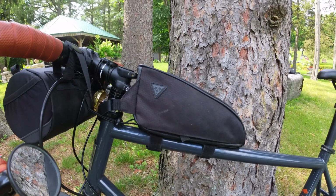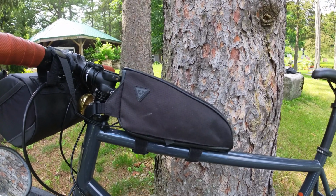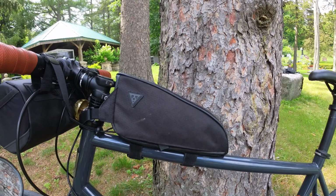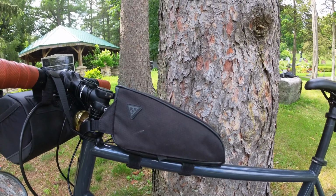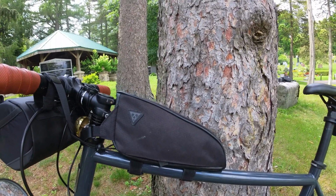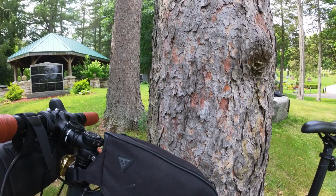So next up is a top tube bag. I also got the Topeak one. It's not the smallest, it's a fairly large one. I haven't used that a whole lot. I kind of just got it as a supplementary piece in case I was doing a longer ride or maybe a little bit of credit card bike packing, which I haven't really got to yet. So I've had it for a while, and I've used it a little bit.